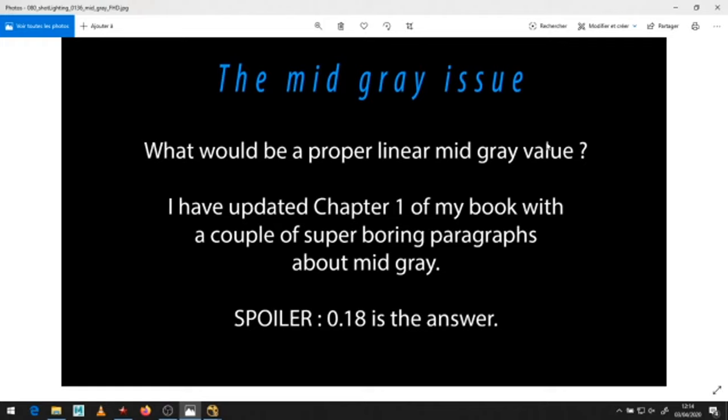I have updated chapter 1 of my book with a couple of super boring paragraphs about mid-gray, but just a spoiler, 0.18 is the answer. In the previous version of my book, I was more at 0.214.